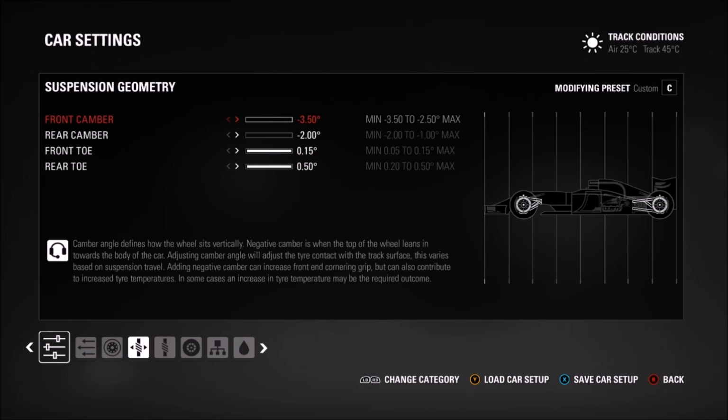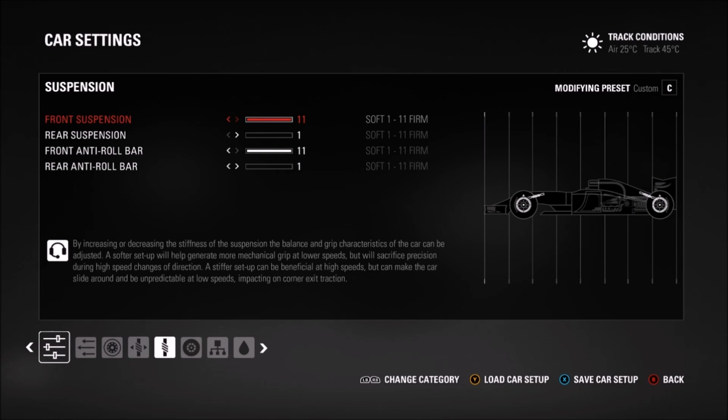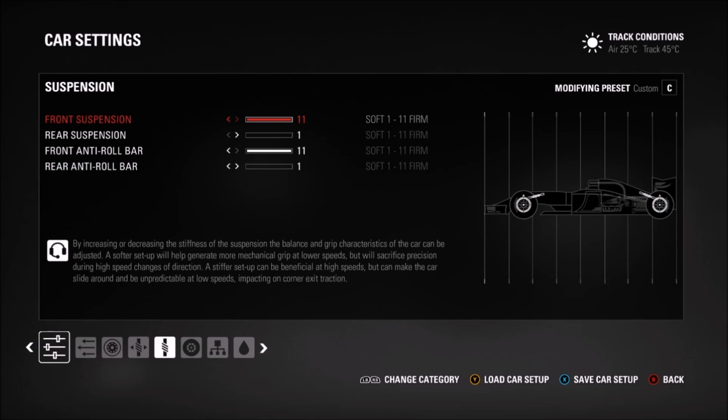Suspension geometry as normal though, cambers all the way to the left, toes all the way to the right. Again, that's usually for the best stability for the car, so that's why we run that. Suspension 11.1, 11.1, so basically that's going to be, again, the low speed nature of the track, so it's all about maximising the traction, the low speed grip, and everything like that.